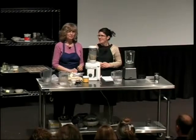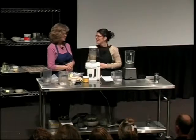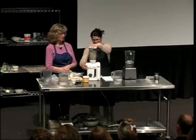Do you do yours that way, or do you just measure? I'm an eyeball kind of measurer. All right, this looks about right. Cover it with water. I probably put too much nuts in, I'm sorry. It'll still taste wonderful.